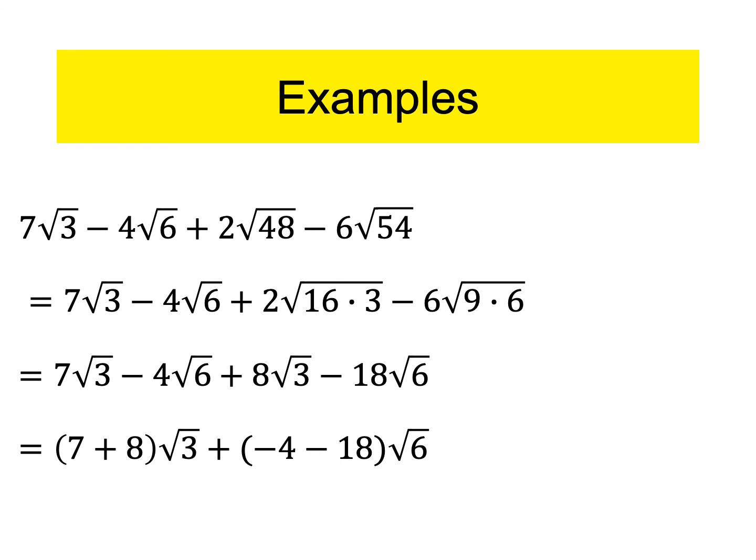Okay, so let's see. 7 plus 8 is 15. Negative 4 minus 18 is negative 22. Wow, that was a lot of work there. If you need to hear that again, pause, rewind, play that again. Or just pause and look at the numbers and make sure you understood where I got all of those numbers from. Yeah, this is the most complicated one.